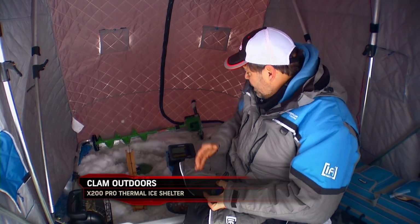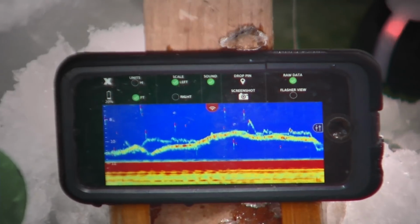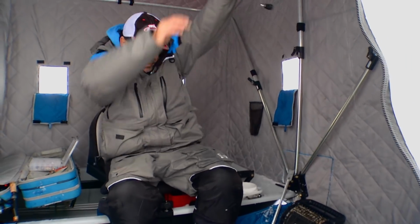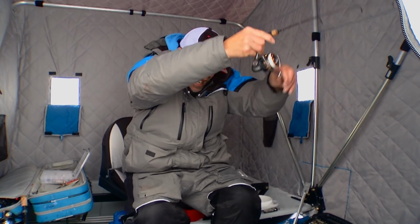So the nice thing in here, even though I've got a big shack and the lures are spread apart here, I can actually see down both holes. I can see when a fish comes in. I can make a move to try and catch that fish, and oftentimes I will actually land that fish because I can see it. So nice.